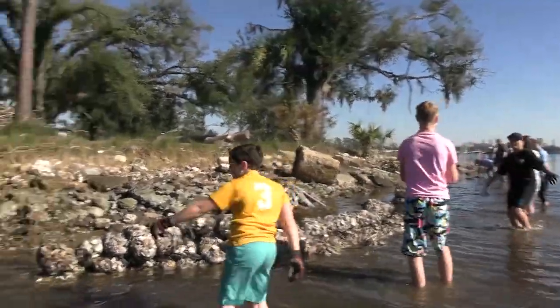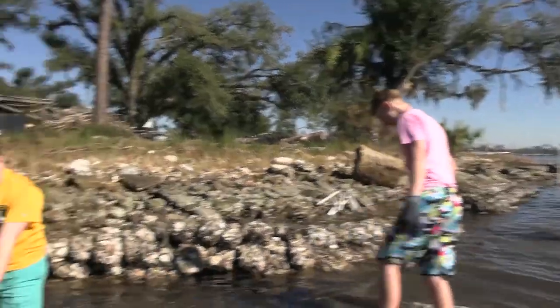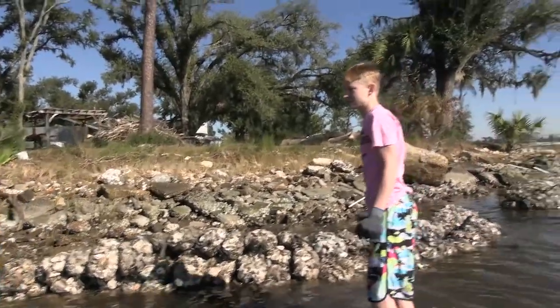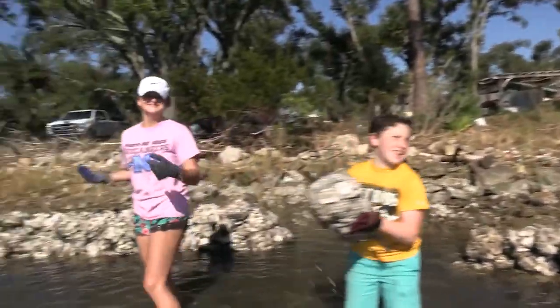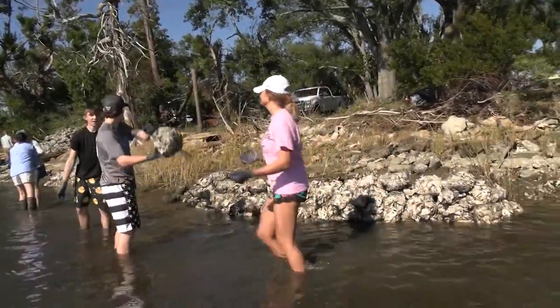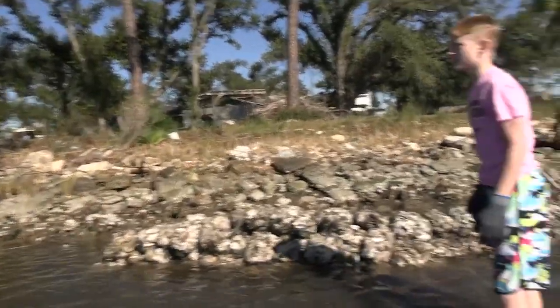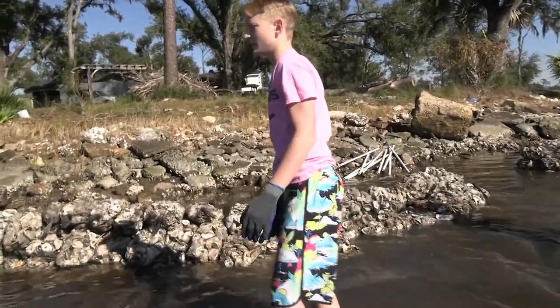I just want to give a great shout out to the person that tied all these bags. Isabella Hernandez. Is that you? Isabel, did you tie all the bags? No, Jack and I did. Okay. I tied multiple bags. Oh, okay. I cut all the bags.